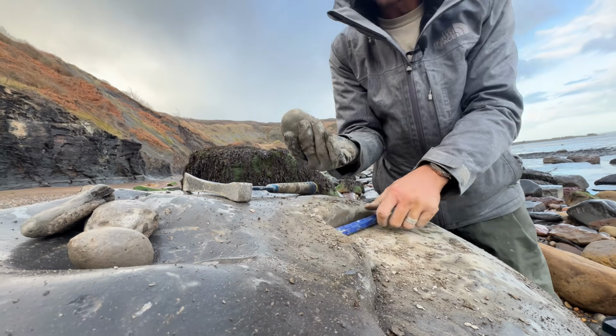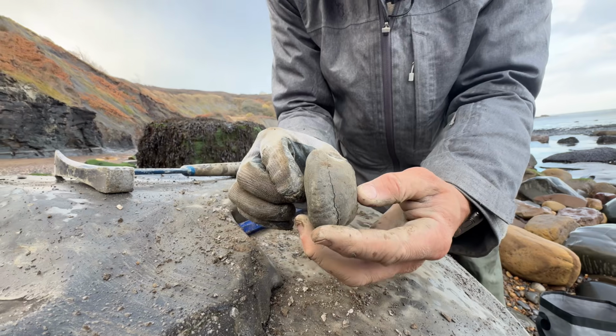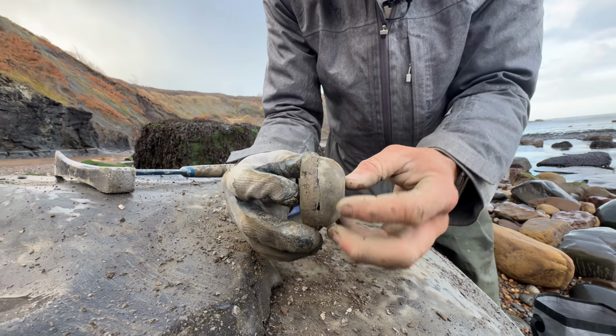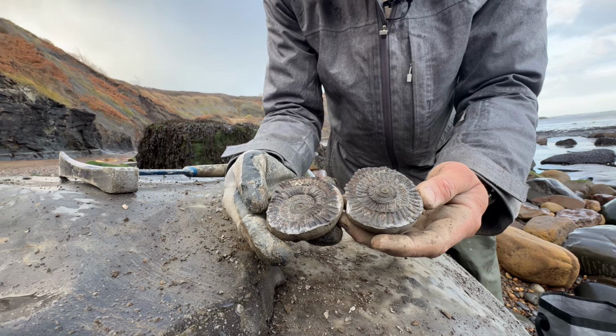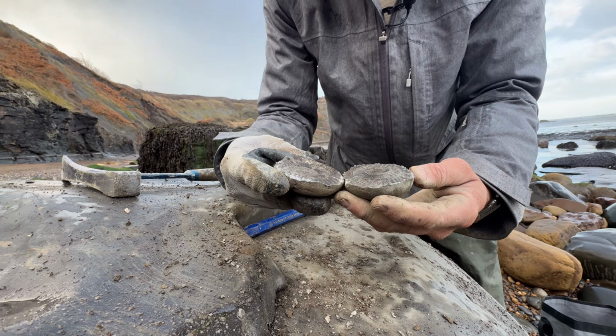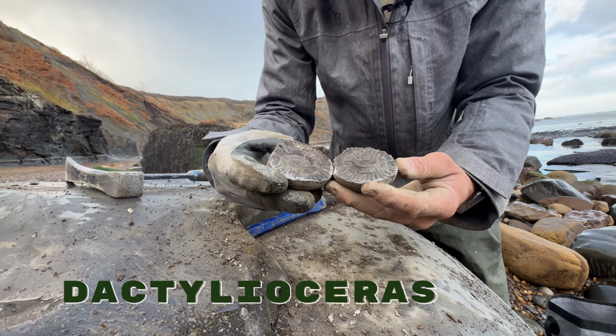All right. That looks like a good split. Look at that. Parallels the entire edge. And boom. That's a fantastic, most likely Dactylioceras. Awesome find.